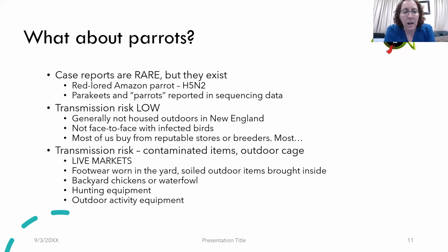Who wants it? As far as the rest of us, things like footwear that we wear in the yard, for example, while gardening. If we happen to step where that duck pooped, we could bring the virus inside with us on our soiled shoes. If we have a backyard chicken flock, anything we use with those or handling those guys does introduce the risk of us bringing virus inside with us. If there's any hunters, your hunting equipment could be affected, especially if you're hunting waterfowl or even outdoor activity equipment. I'm an avid hiker myself. If my hiking boots go through some duck poop while I'm out and about, I could potentially bring it to work with me if I wear my boots.